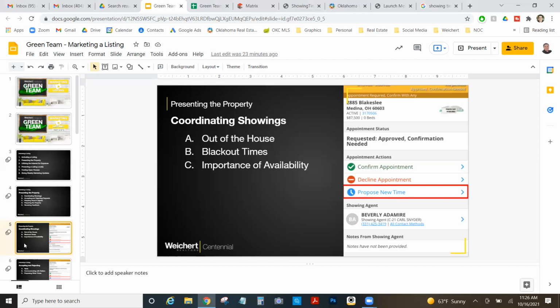It's important that we're available, and we try to allow as many appointments as possible, because you never know when that's one of the few times that buyer can see the property, or by canceling a showing or denying a showing request, they go see another property that they end up liking and making an offer on, and we missed out on that opportunity.